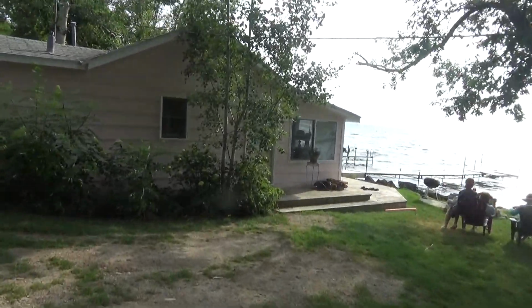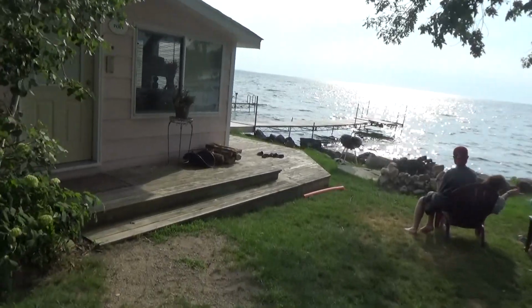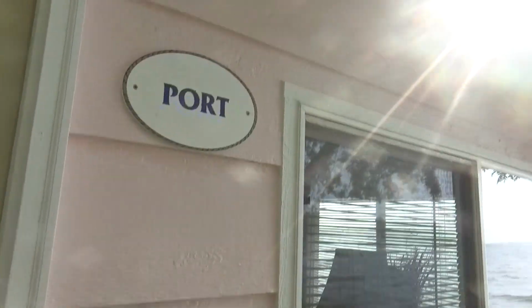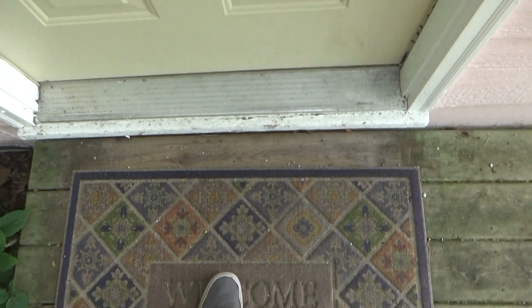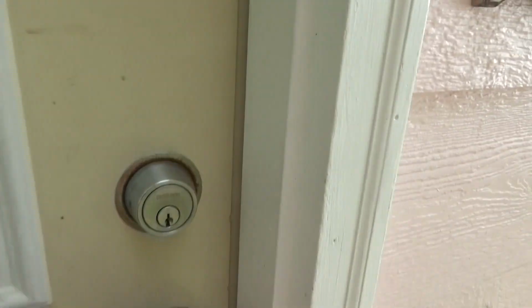And my grandma's staying here, by the way. We aren't. But we're going to take a little tour inside and see what it looks like. See, it says port. And please watch your step. It's a good courtesy to have. I can give you a nice welcome mat when you walk in. So, that's nice.